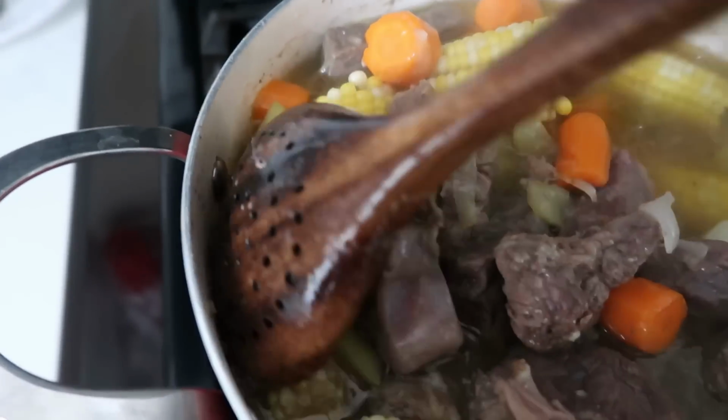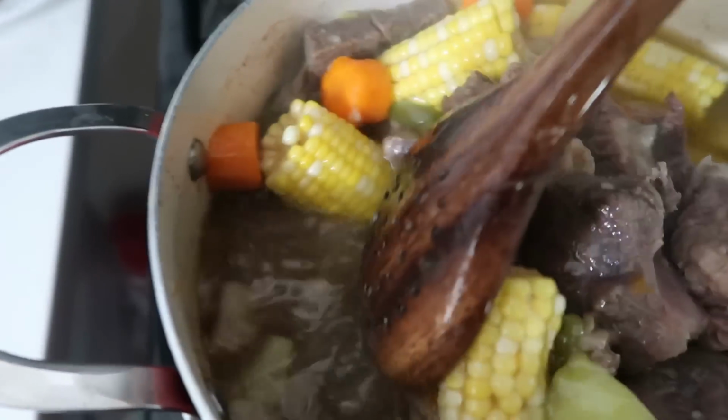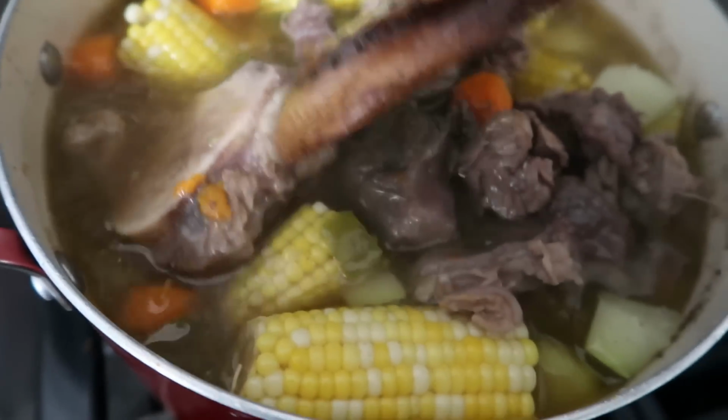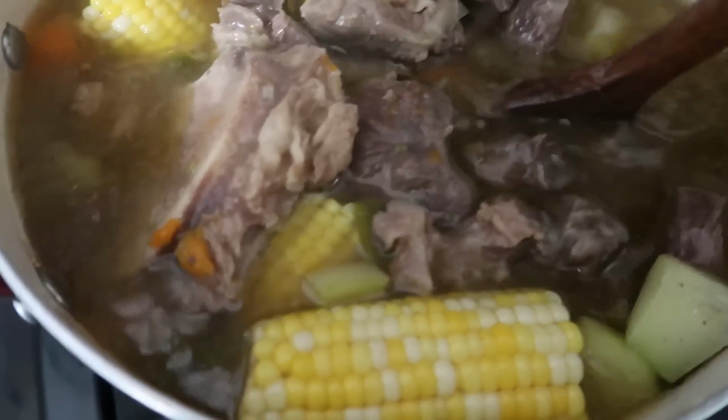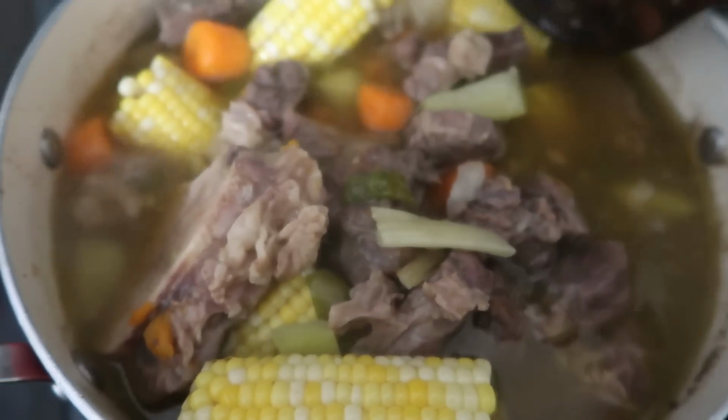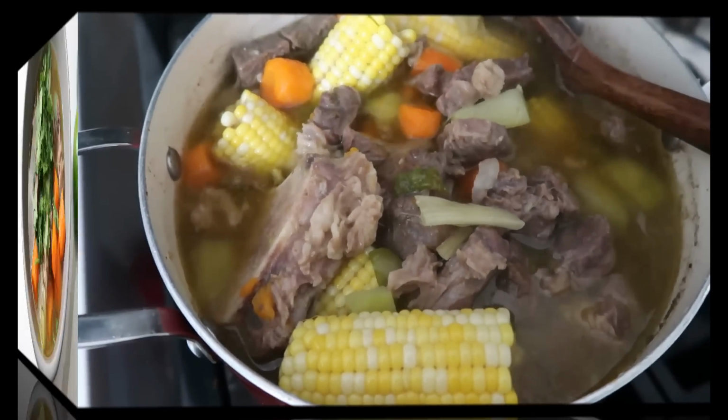And I'm going to add some fresh cilantro, but it is time to eat. So I don't eat the bone part. Leo and the girls do that. I don't get down with it. So I'm gonna serve up a little bowl here and be right back.